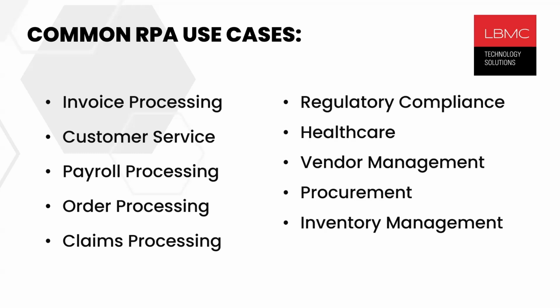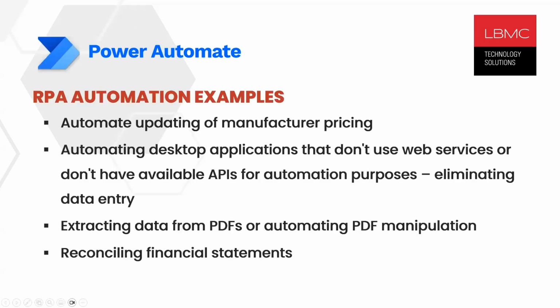All right. So, additional use cases, and these are use cases for RPA that LBMC has actually assisted clients with. These are true-life examples. Automating the updating of manufacturer pricing is something we did not long ago for a client. The bot logs into a manufacturer, partner, or distributor portal, grabs the pricing, brings it down, updates two columns, and then imports it into their ERP and inventory system to update their pricing. It does it twice a week, which is pretty neat. No human intervention needed there. That was a real-life example.